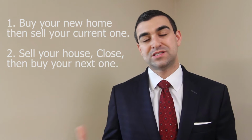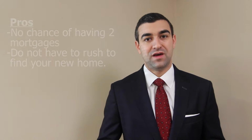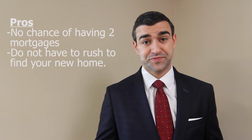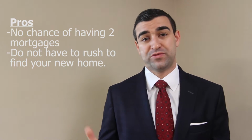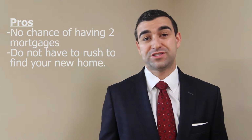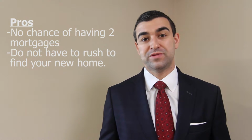Essentially, we're doing a similar process, but there's a little bit more work because you're going to have to find some sort of temporary housing in the middle. The pro is you don't have to worry at all about two mortgages, because we're going to close on your first one before you sign up for another one. Another benefit is you're not having to rush to find a new house. You can take your time and find just the one you need.